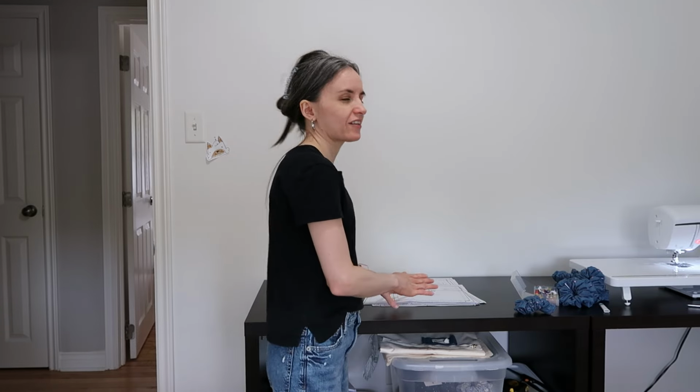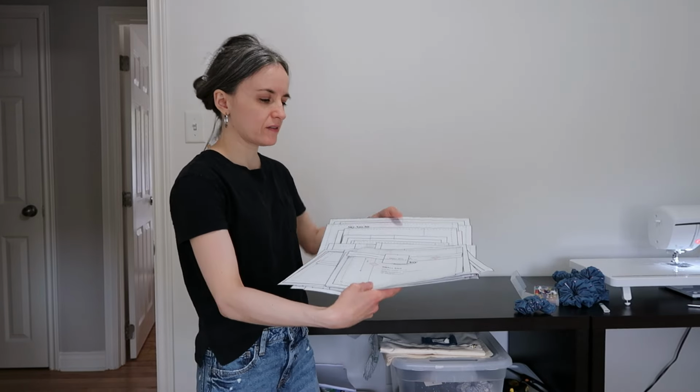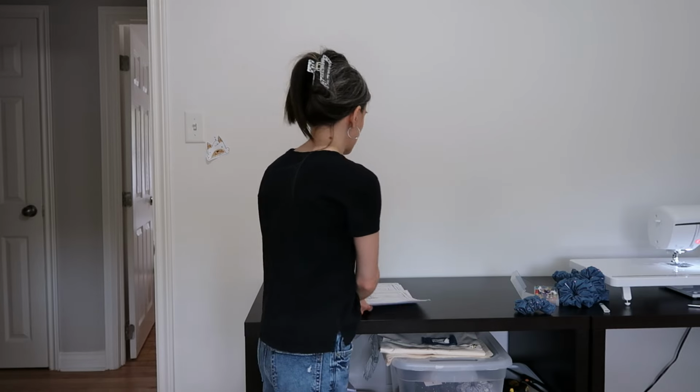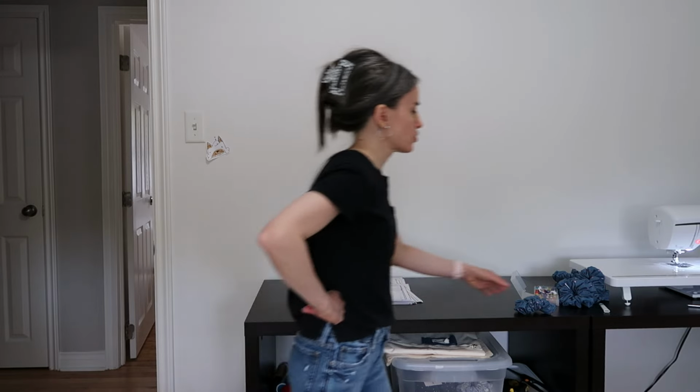I got all the patterns cut after lunch. It actually didn't take me as long as I thought it was going to, and I really enjoyed it. So here is my stack of all my patterns, and I'm just going to leave all the pieces here right now. What I thought I would do this afternoon film was these scrunchies really need to get done. These ones I have piled here.